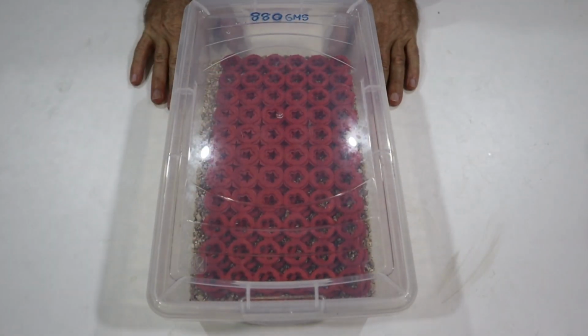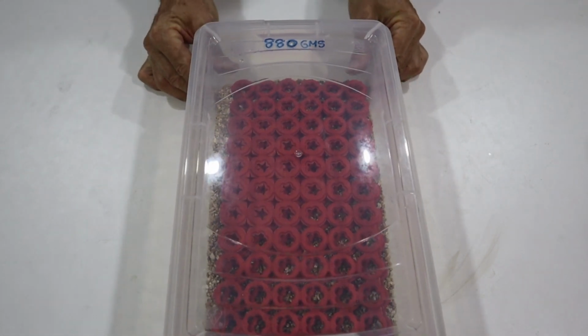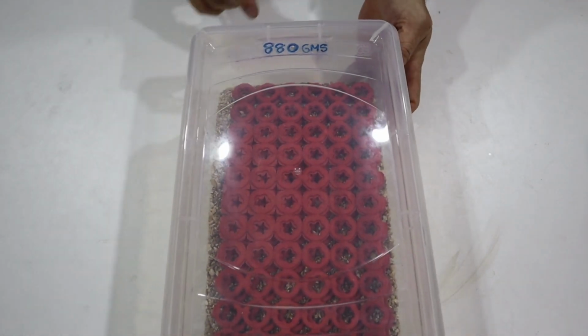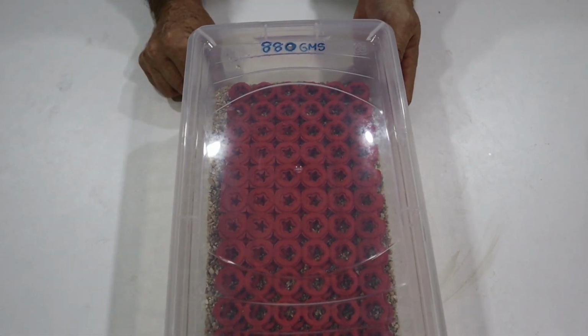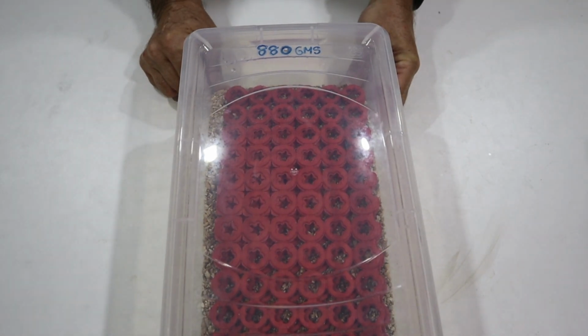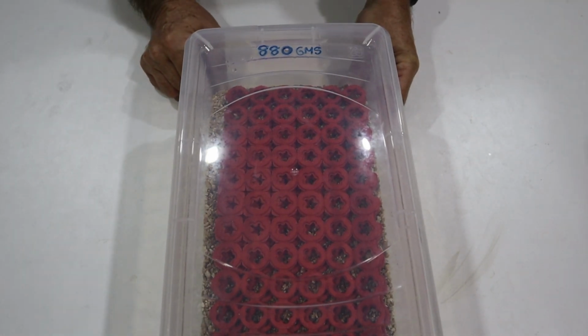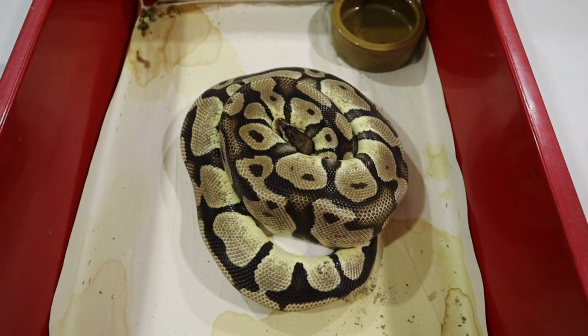All right guys, we have another clutch to pull this morning, clutch number 4. And here's the pre-prepared egg box, and I already topped it up with water to the required 880 grams. So this has been sitting in the incubator ready for the eggs for some time, so we just top the water up back to the original weight. And here is the female.